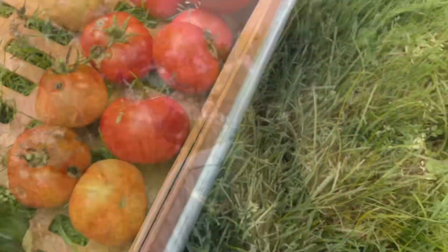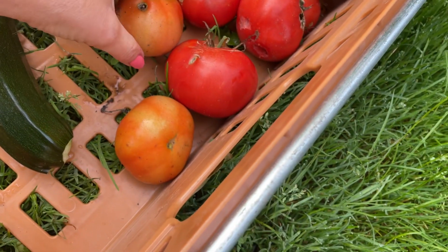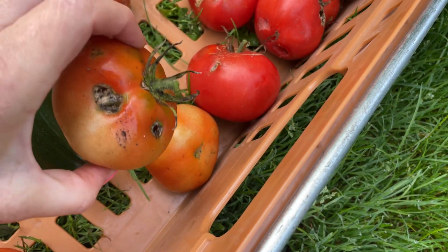Unfortunately, they're not looking too awesome, and that's because I have crickets in the garden, crickets and grasshoppers, more than normal. So it's a little frustrating because this is what I'm dealing with. Chewed up. They are in bad shape.